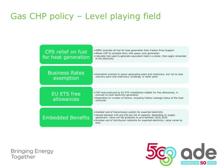Unfortunately, that particular value is currently in place, but proposals are on the table to gradually reduce it from 2018 so that it falls to zero by 2020. So it's important to be aware of that.